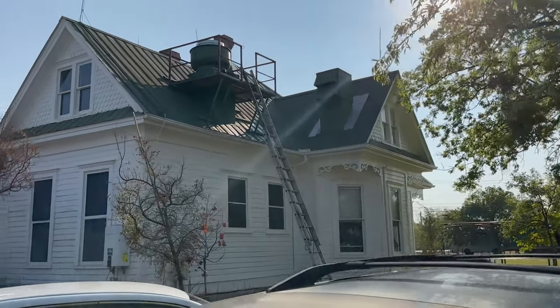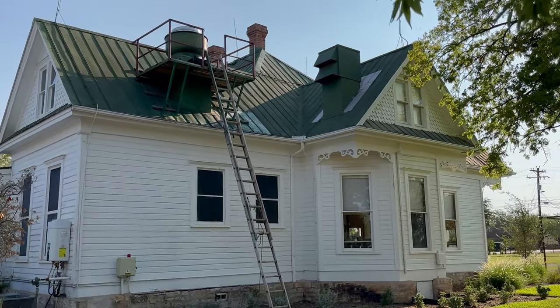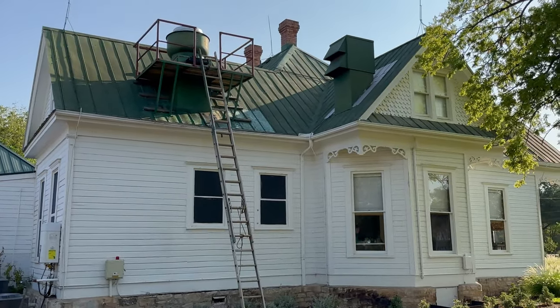If you're even mildly a fan of this movie, I suggest you make this trip one day. This is so cool to be here at the house. People are watching me in the windows like, what's this weirdo doing?